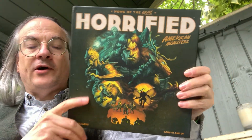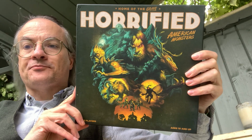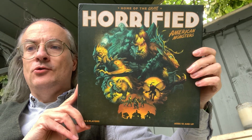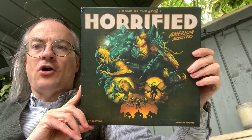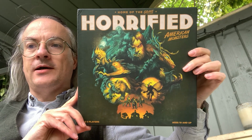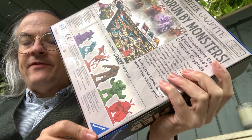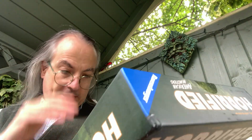I bought a copy of Horrified American Monsters, and this is the cryptozoological version of the board game Horrified, which I did an unboxing of a while ago and a review. And it's another game from Ravensburger. I think it's designed by Prospero Hall, whatever the name is.